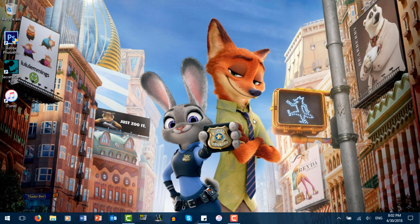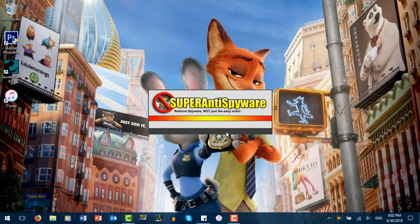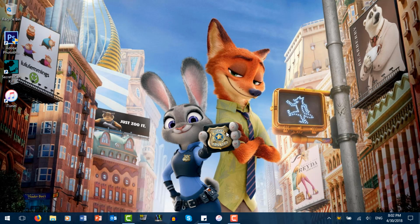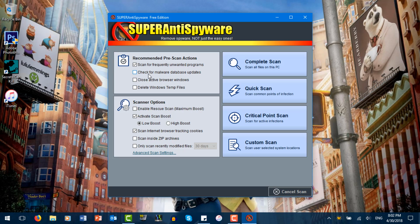Alrighty, so next up, we're going to want to work on getting some more junk that CCleaner may have missed in the process. So what we're going to use for that is SUPERAntiSpyware. Once again, it's free. I love free. And this will help us get rid of spyware, not just the easy ones. So we're going to go ahead and scan the computer.